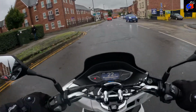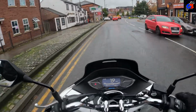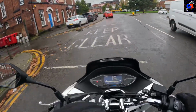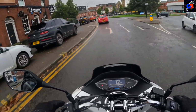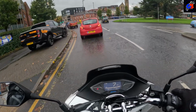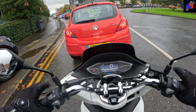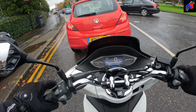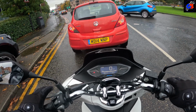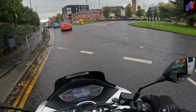Righty. So this does feel like quite a big scooter when you're riding it. I think it's probably because you've got this quite big dashboard in front of you. But you do feel like you're on something bigger. Most of the time with scooters you feel like you're on a really small bike. You can just whip through traffic, but this just feels a bit chunkier. But I like it. Kind of makes you feel like you're on something bigger. You feel a bit more noticeable on the road.